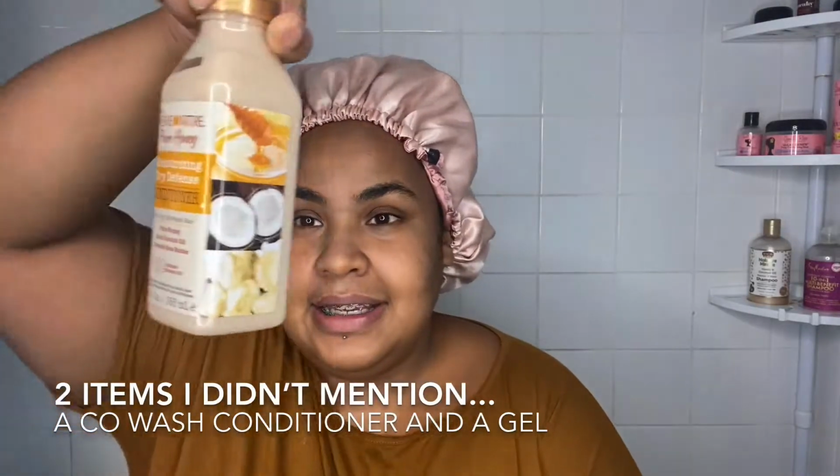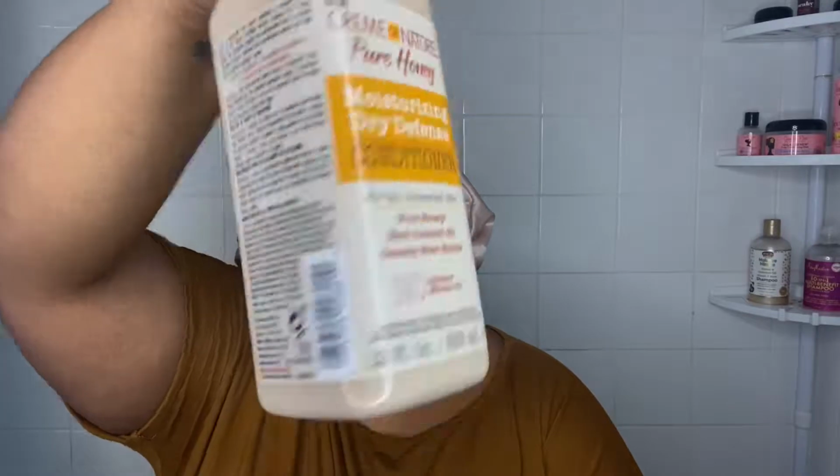But yes, I went to the Curleebox stall, and they were doing 5 products for £25, so I picked up some pretty nice treats. Out of the 5 things, I've only used one, which is the Cream of Nature Pure Honey Moisturizing Dry Defense Conditioner for dry dehydrated hair. It's got pure honey, rich coconut oil, cream shea butter, and it says no sulfates or mineral oils.